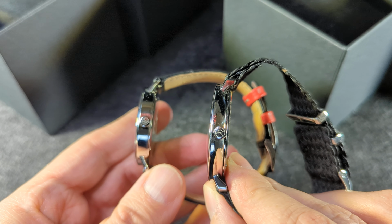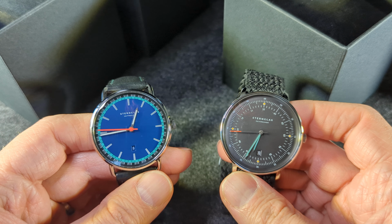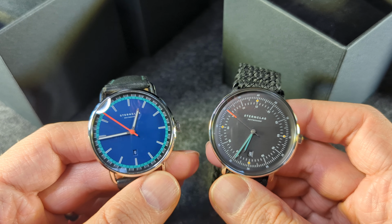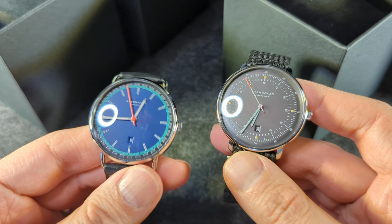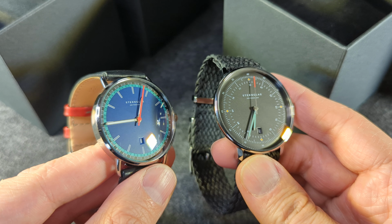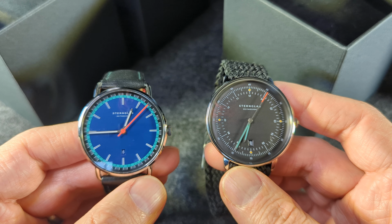I think they manufacture all their watches there, and the goal is to make an affordable alternative to some of the other minimalist, let's say Bauhaus inspired German watches like from Nomos or Junghans. And most of their watches are quartz, but not all of them. They have plenty of mechanical watches as well. They have some dive watches. They have a pretty big selection.